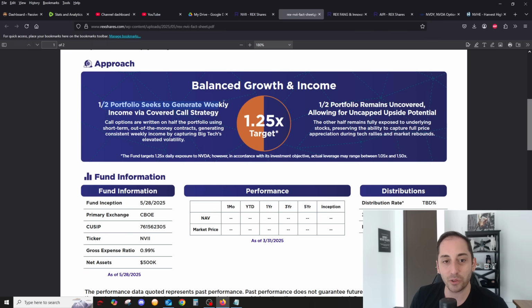Right, half of the portfolio seeks to generate weekly income via covered call strategy. They say half because, just like it says here, they're only writing covered calls on 50% of the portfolio, and they're using short-term out of the money contracts. So the calls are going to be out of the money, so you're capturing a little bit of upside there, even with the 50% portion that they're writing covered calls on, and they're targeting 1.25x. But it says here that the actual leverage may range between 1.05 and 1.50, but the target, or I guess the average, is going to be approximately 1.25x.